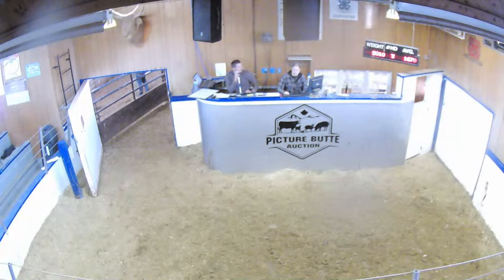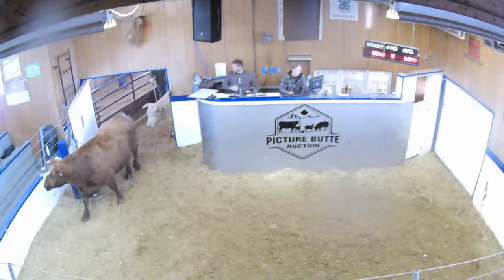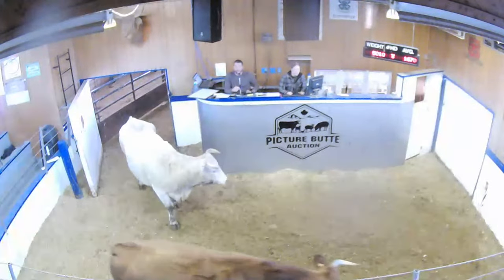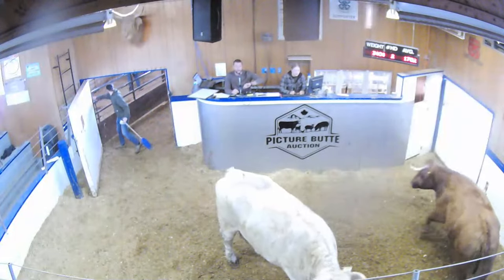120. Gary Johnston, 4. Johnston, 4. Big exotic cows here coming in at 1702. They're all overnight and empty.